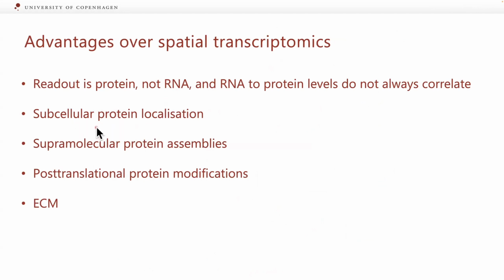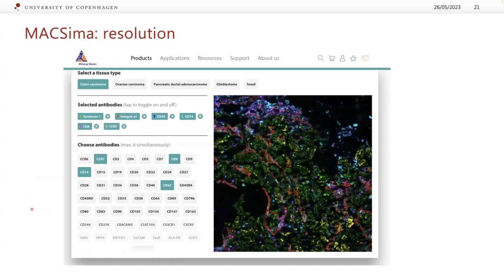And then, of course, what Maxima can provide is subcellular protein localization and also protein assemblies and post-translational modifications, and also outside of the cell. So in single cell transcriptomics, you study what is inside the cell, but you don't study, for example, ECM, so what is secreted. It's how it looks like on a real image.